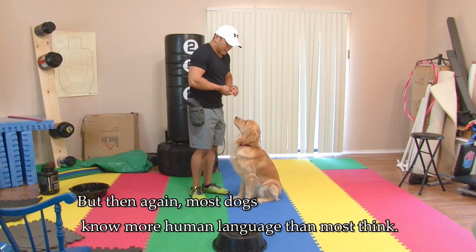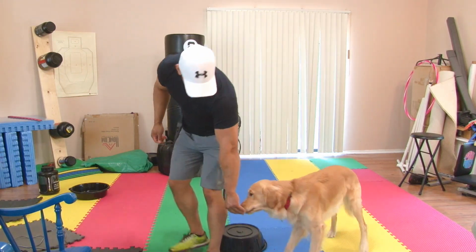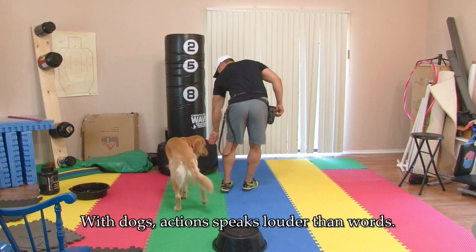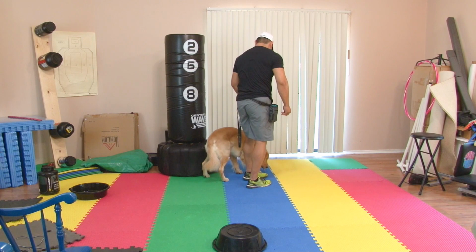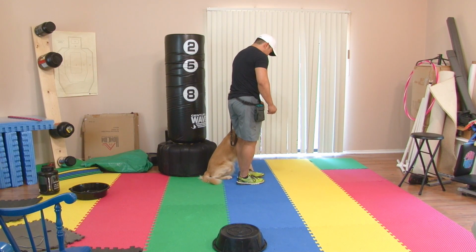Good. And so I've been practicing luring. He's doing really well with luring. Come on. Good boy. Come on. Sit. Good. Sit. Buddy, sit. And this is the preliminary stage of a heel. Stay. Yes!